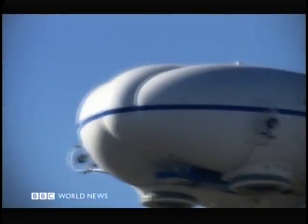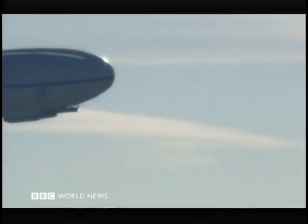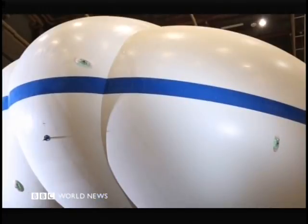top of the envelope. Lockheed aims to have their hybrid airships operational within 2 years, at which point swarms of spiders will perform robotic repairs.